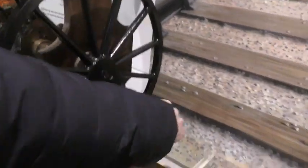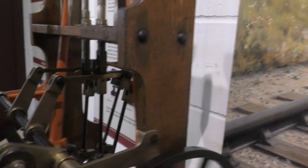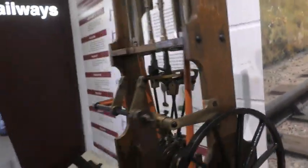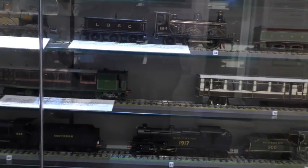Oh, inside cylinder thing here. I've seen this before. This shows reversing gear, how reversing and cylinder gears work. Wonderful. Models of South Eastern Railway engines. Oh, and I love this display here of Southern Region engines through the ages.